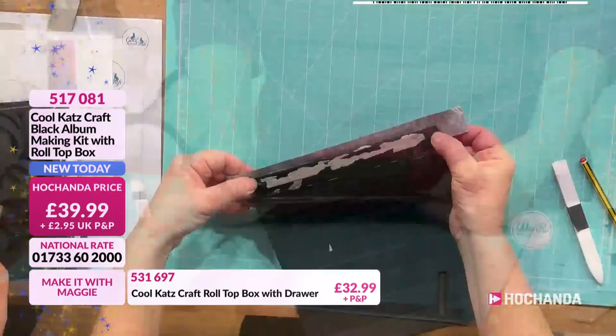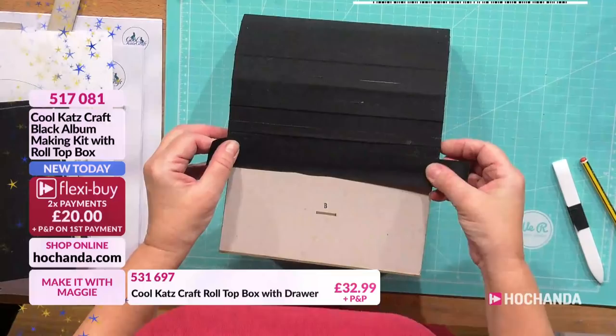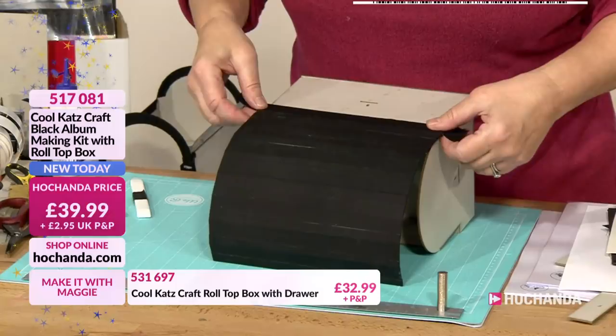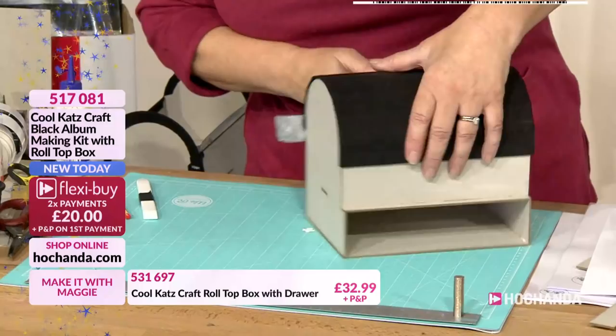Then this is the front of your box, so you want to stick this about halfway down. Make sure you've got it equidistant both sides, so that when it goes round, look how well that fits on there. That is the perfect fit.